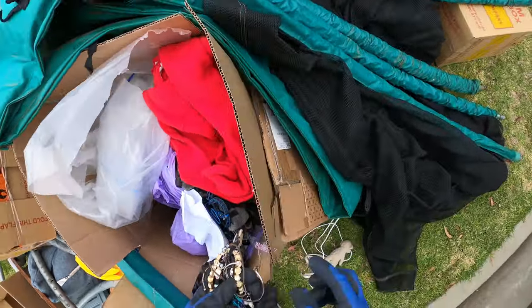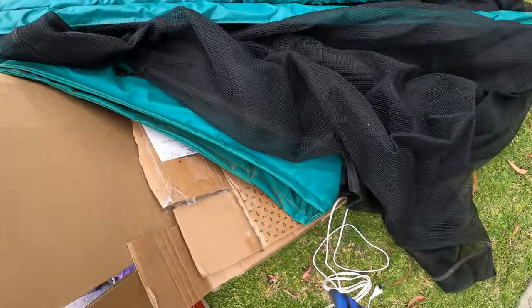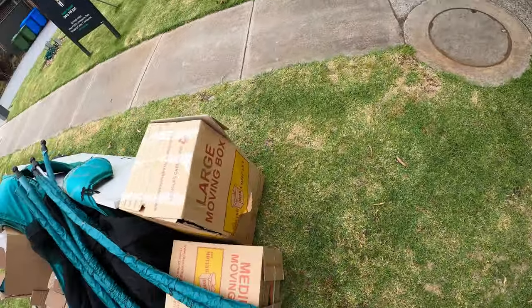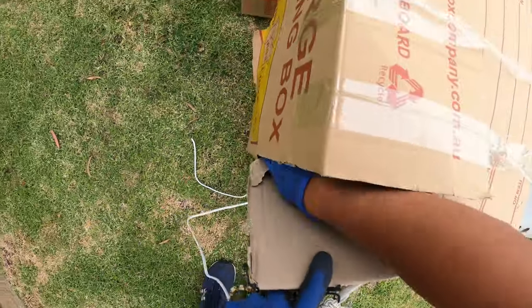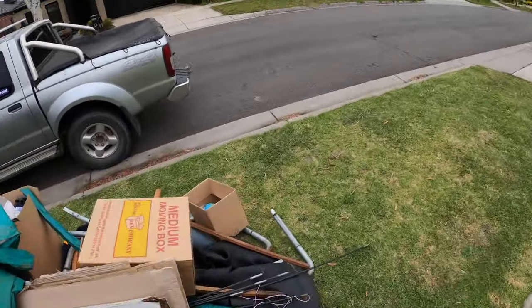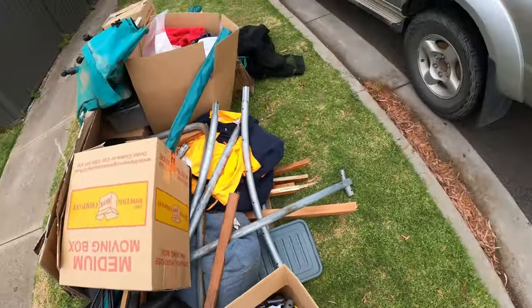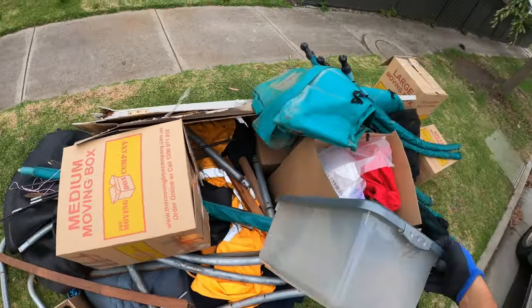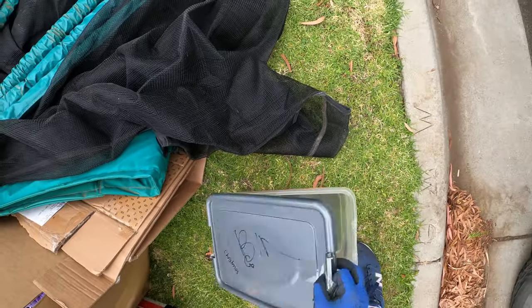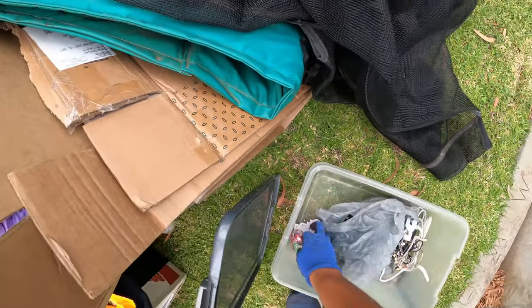Trinkets. Not that one. Okay, let's bring it all. Rubbish. Trampoline. Oh, tub. I like tubs. Yes, we do. What is in here? Christmas lights. Okay. That is good enough for me.